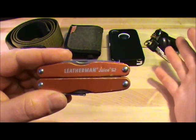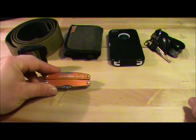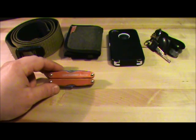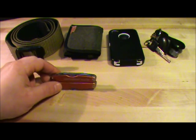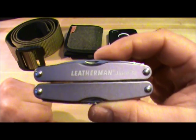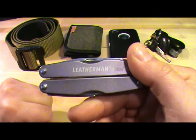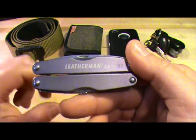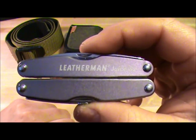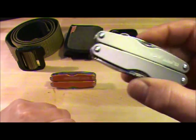So I was in the market for another medium duty multi-tool, and I looked high and low on YouTube looking for reviews, and I did end up getting another one, and here it is. I went out and I got the same exact thing because that's how much I love this S2. I like it a lot more than even other Leatherman multi-tools.